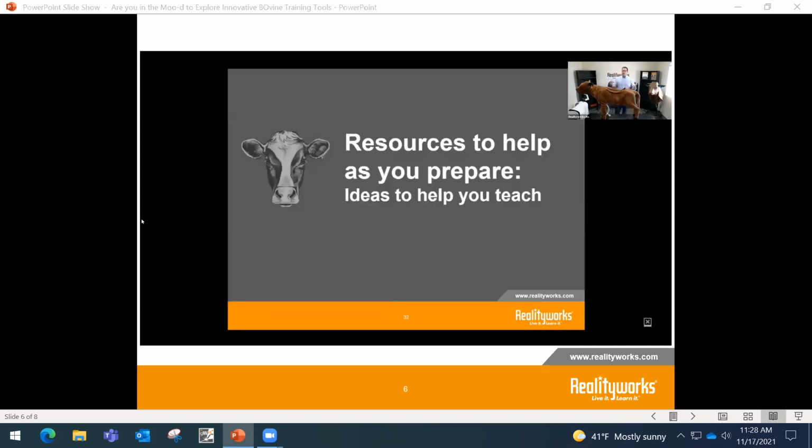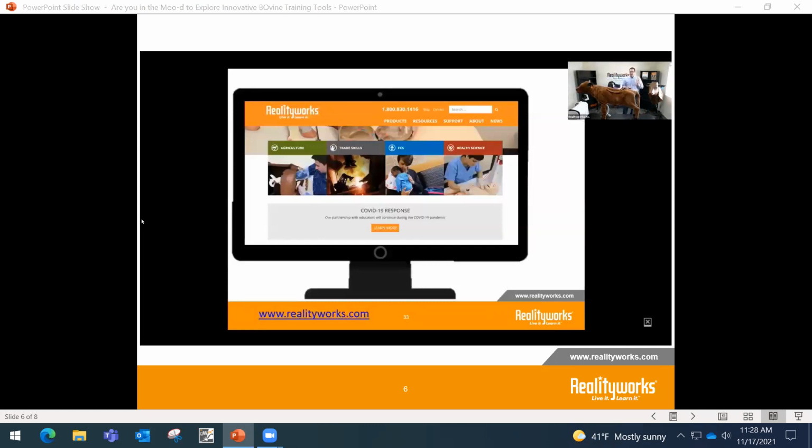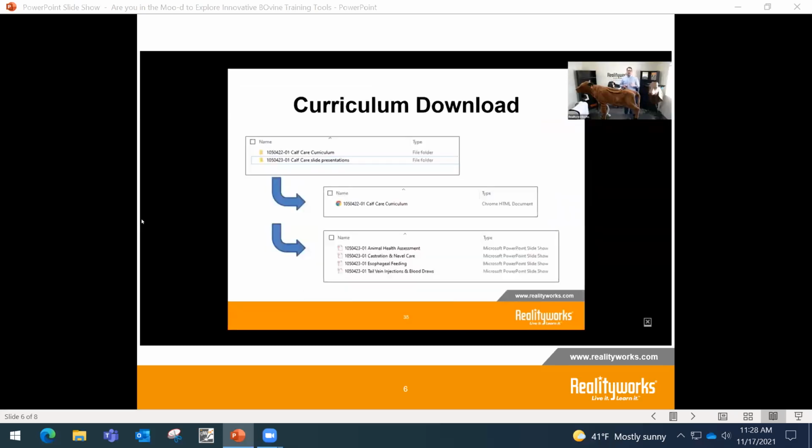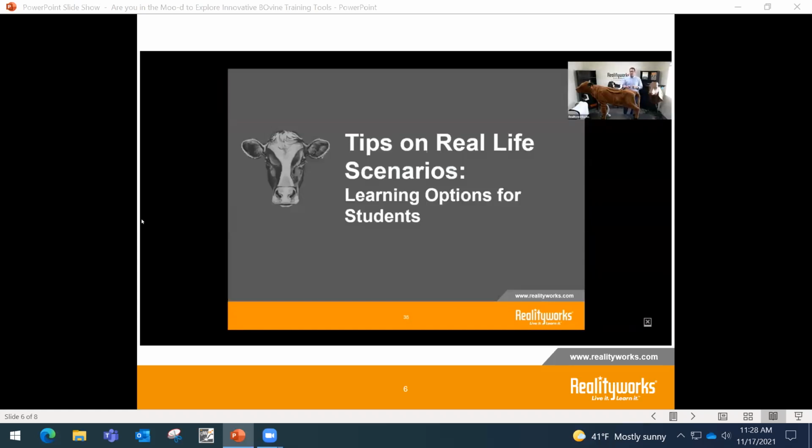So with all this being said, walking through our different product lineup in the bovine world, you can get these curriculums online at realityworks.com. You can go to our website where it says guides and curriculums, and you can see all the curriculum for free up front and how they will help you in your classrooms. They're all downloadable, allowing you to go out and get them and use them for your curriculum in the new school year ahead.